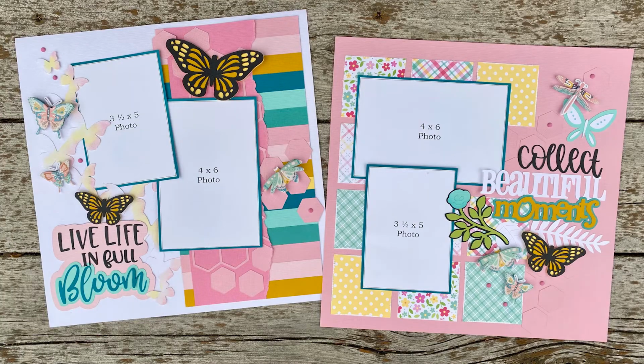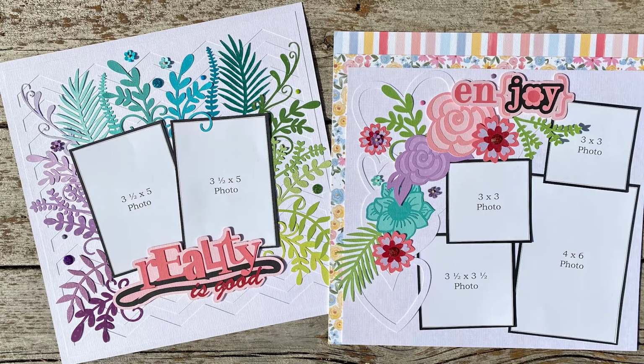Whether you're making pages or cards or 3D items, it's so important to start with a solid foundation. After all, you wouldn't build a house using toothpicks, right? All of your crafting projects should start with My Colors Cardstock.